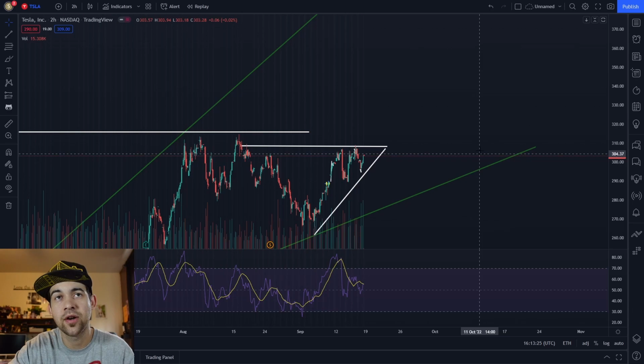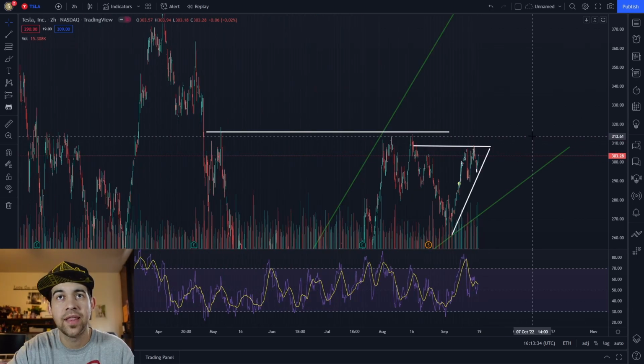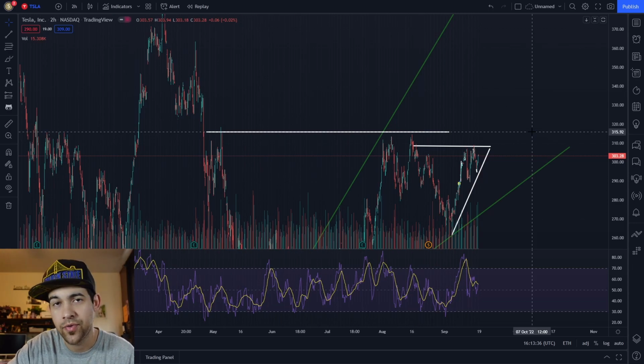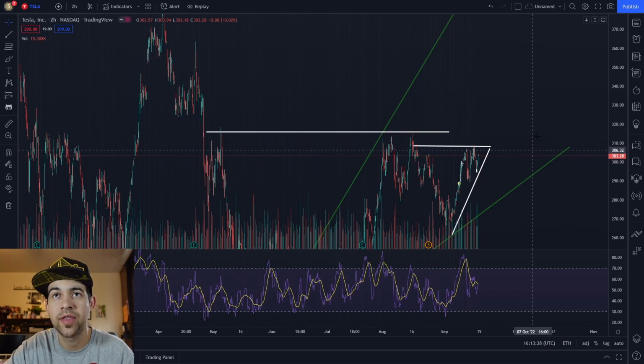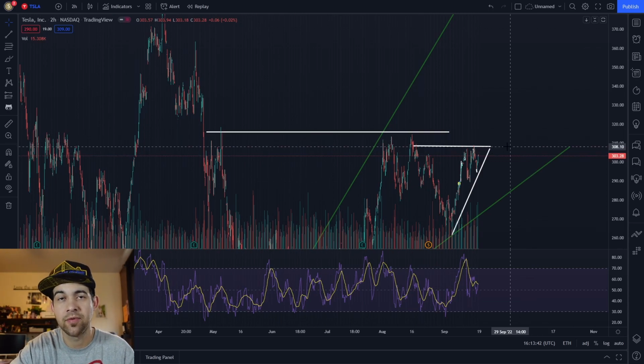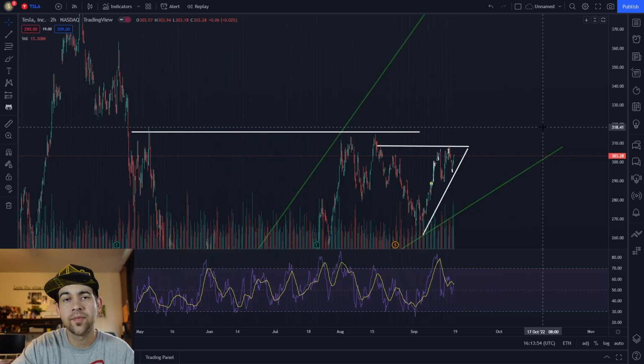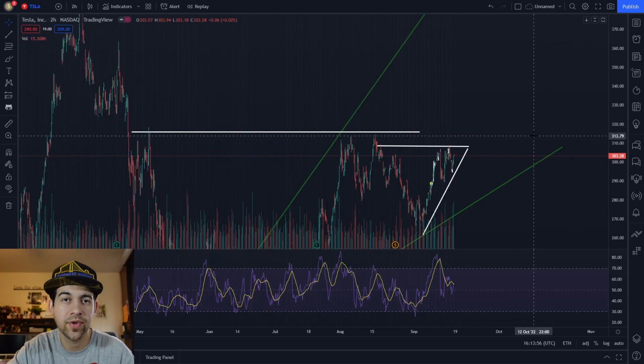If you play the breakout of 308, you could definitely scalp it to around 310. I would get out at that point and then play the next breakout of 314. I wouldn't just play it all the way through and hold it. I would get in and then get out on those certain levels. I wouldn't just continue to hold it. But on a successful break of this 315 area, it could probably push to around 318, 319.